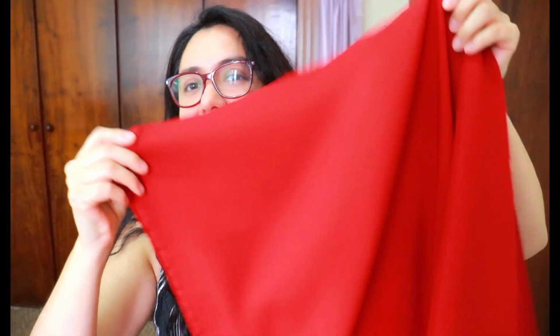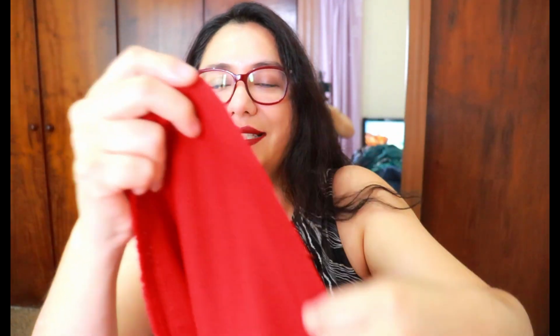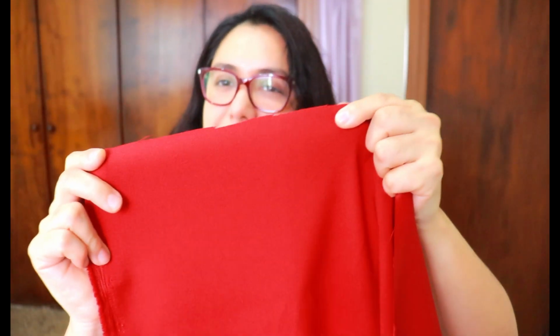It's darker in real life. There is a sheen to it on one side and it's opaque on the other side. It is a very nice fabric. It's super nice. It feels amazing. It has that little bit of give that skirts and pants sometimes could use, just for comfort. It's not a stretchy fabric. It's a stretch woven with minimal stretch.